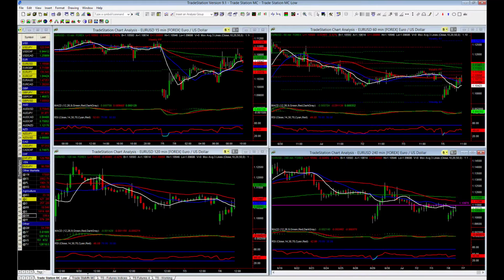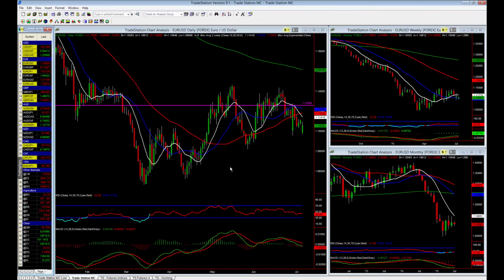So for any trading opportunities on euro markets, I'm going to be looking more for shorter term intraday trading opportunities rather than longer term position trades.